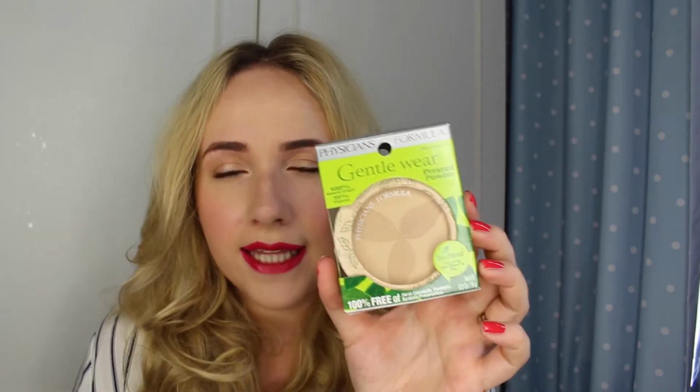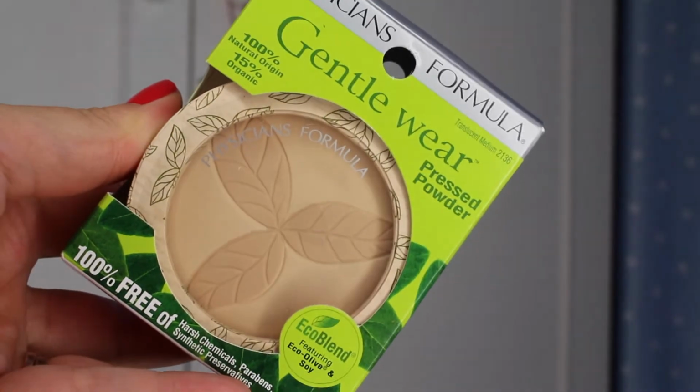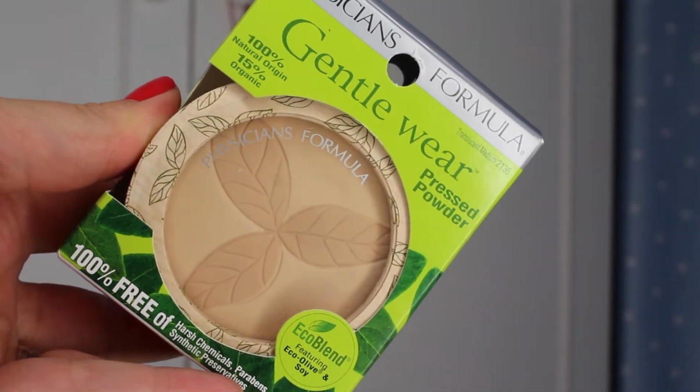I then got a powder from Physicians Formula, and this is the Gentle Wear Pressed Powder Eco Blend, and it looks like this. It is supposed to be a really finely milled powder. I've heard great things about it, not too heavy, and I wanted to get this last year when we went and I forgot, so I made sure that I got it this time.